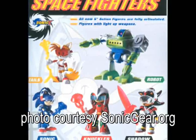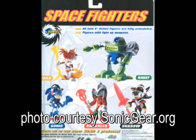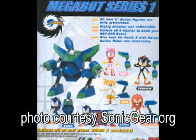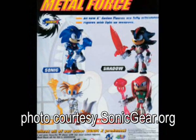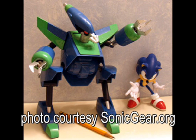Toy Island also released a few more waves of figures, including the Space Fighters wave, the Megabot wave, and the Metal Force wave. While some of these figures may have worn silly armor, it was obvious that Toy Island was getting better as they went along. The sculpts on each figure seemed to get more and more accurate.